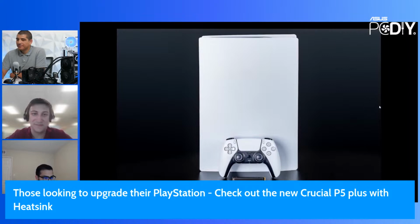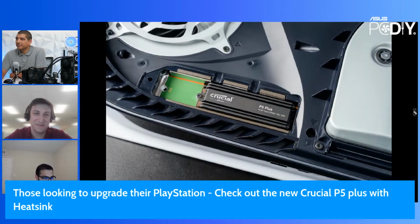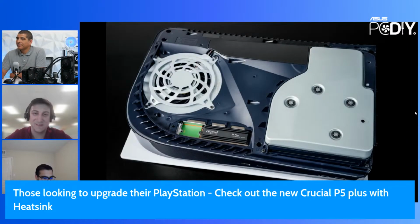Absolutely right. So, presenting P5 Plus with heatsink. We have been shipping P5 Plus for a long time, and we are excited to share that we have launched P5 Plus with heatsink to cater to all those console gamers who are out of storage from having so many games and are now ready to expand their PS5 storage. So, Crucial P5 Plus meets your needs.